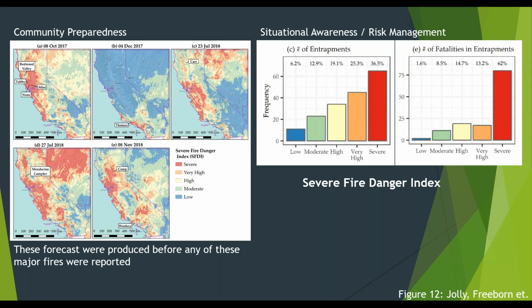So the panels on the left, the map panels, are actual forecasts that we produced before any of these fires were reported. So the Santa Rosa fires, the Thomas fire, and the Carr fire in the top panels, the Mendocino complex, and the Camp fire in the lower panels. All these forecasts, as I said, were produced at least the night before, up to 7 days ahead of time, so that these are available and can be in people's hands for real-time decision making.